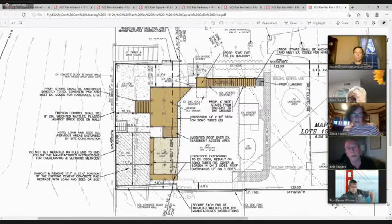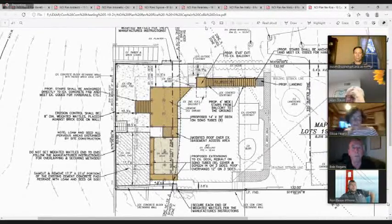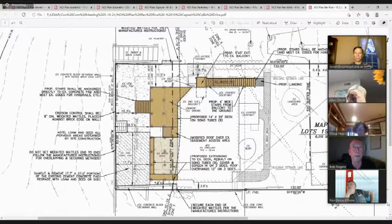And all of the area underneath both the existing and the proposed deck is going to remain pervious. These are first floor decks, but they'll be 3 to 4 feet, I believe, maybe 3.5 feet above existing grade. So although it's not going to promote vegetation, it is going to be pervious.